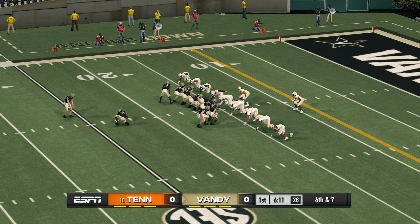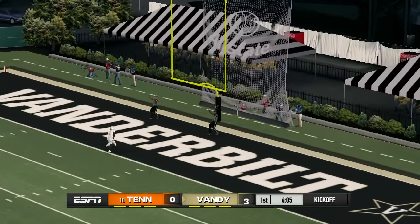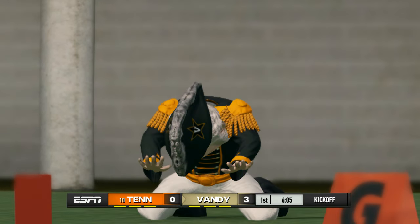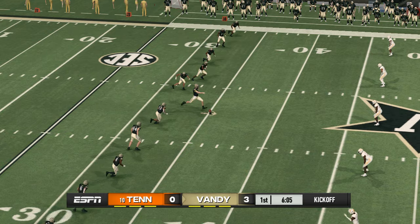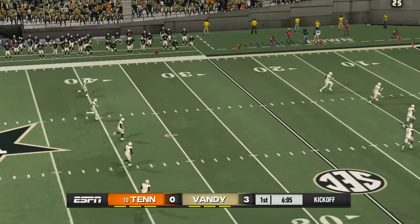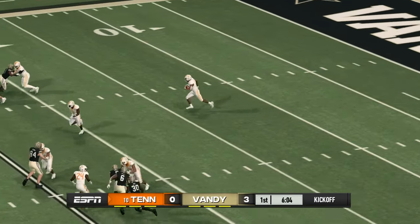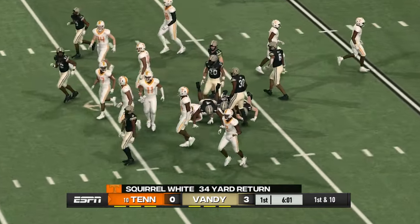Vanderbilt is looking to go up by 3. Kicks up, and he's got it. Looks like they're ready for the kick. Nice kick, plenty of distance. He's to the 20. And down he goes at the 32.